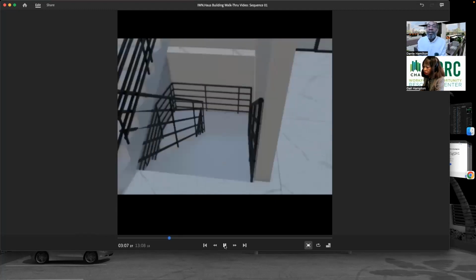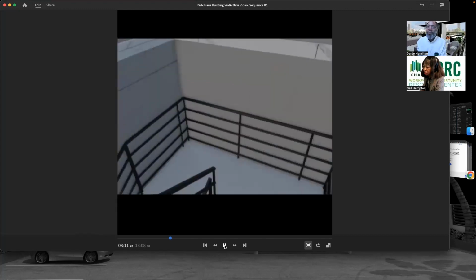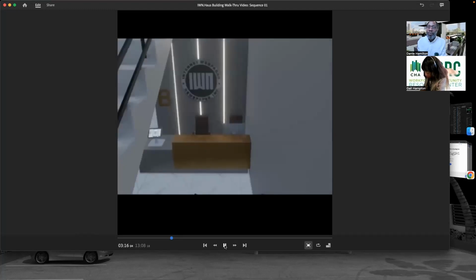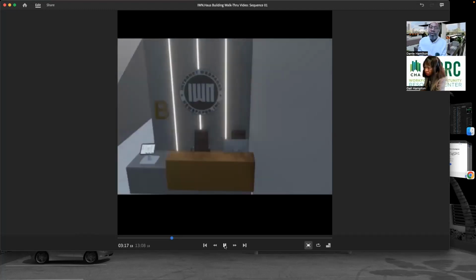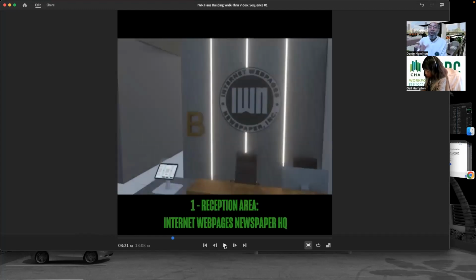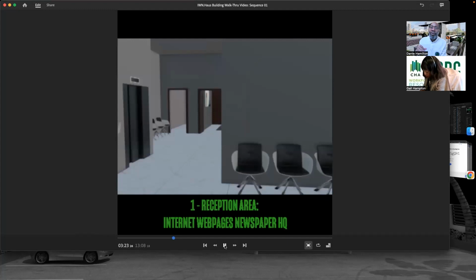So now we're going down into the basement area. The basement area is where Internet Webpages Newspaper headquarters will be, as you can see from the logo there. So I'm in the basement, and this is where I will be doing all of the business that I'm doing right now. Website, graphic design, printing, brokering, all of that will be down here.